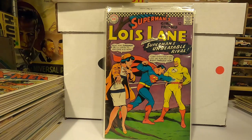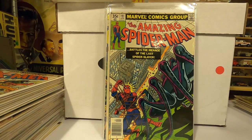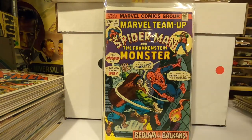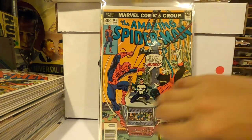Lois, Superman's girlfriend Lois Lane, first appearance of Bizarro Flash. Some nice bronze Spider-Man stuff here. Got the Spider Slayer in 191. This one has a little blemish up here on the top of the cover, but Marvel Team-Up, Spider-Man and the Werewolf, love that. Another Marvel Team-Up with the Frankenstein monster. Once again, it's a little rough. Got some folding going on in the bottom right corner here, but a nice Kingpin comic, Spider-Man 163. Here's 162. That's an early Punisher appearance.